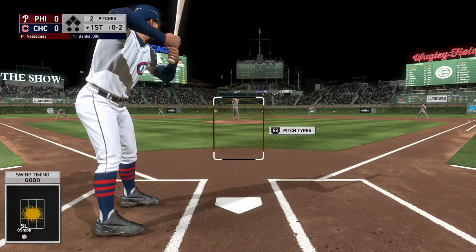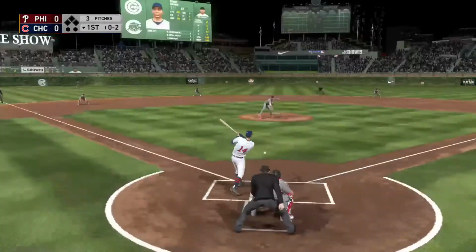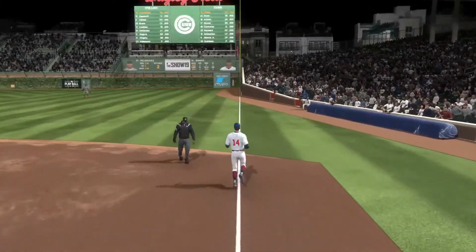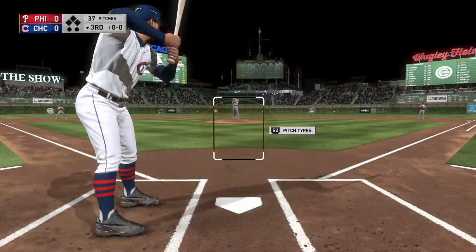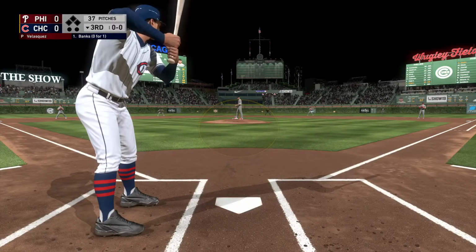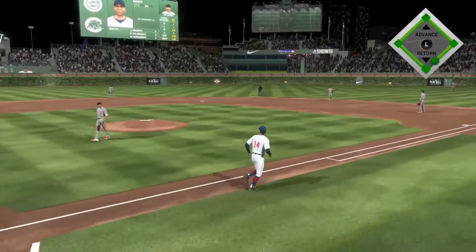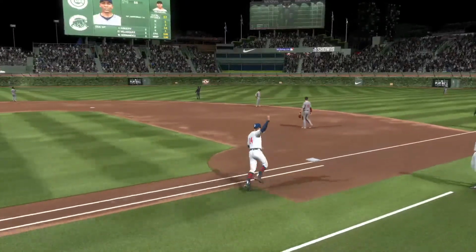Hey, this pitcher better watch himself right here. The way this guy's swinging, he's got aggressive things on his mind. A bouncer to the left side. And a good throw gets him, 1 gone. Here's the first pitch to him. Oh, and this ball is absolutely blasted high and deep into the bleachers and gone.